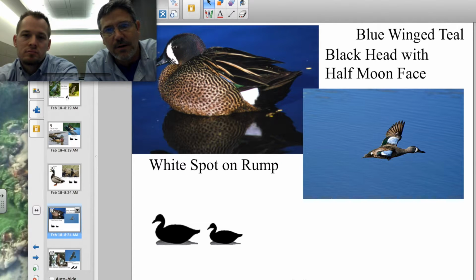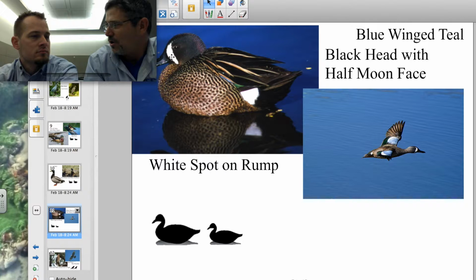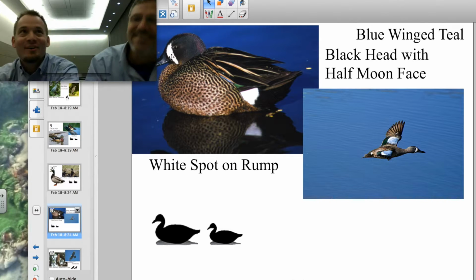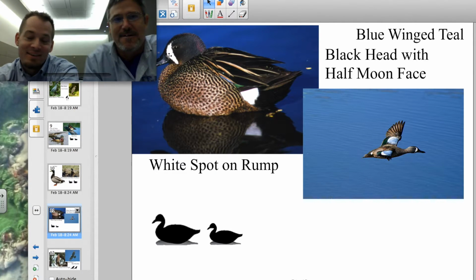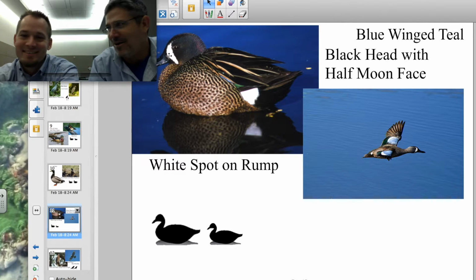Do you see right here on the male's face? That looks like a half moon. Okay, so we got a half moon right there. I think of the song Blue Moon. Oh yeah. I do know that song. It's a little old for me, but I do know that song. How does it go? Blue moon. Yeah, that's it. I saw you standing alone. Okay, so blue moon, blue-winged teal. So when you see the moon on the face, think blue moon, and Mr. Zeiger singing. You can't get that out of your head. No, I can't.